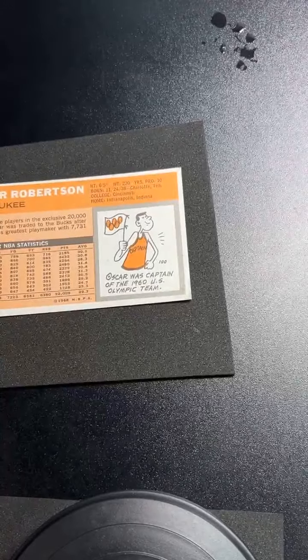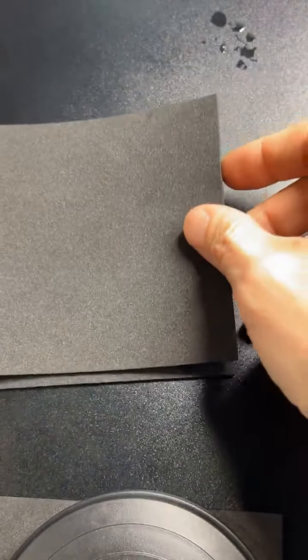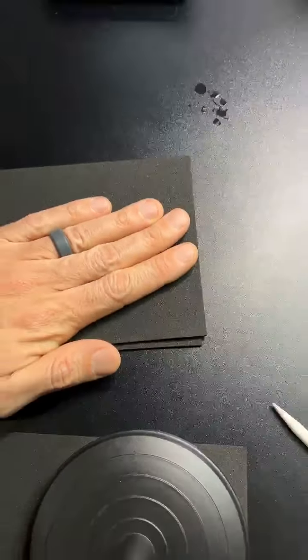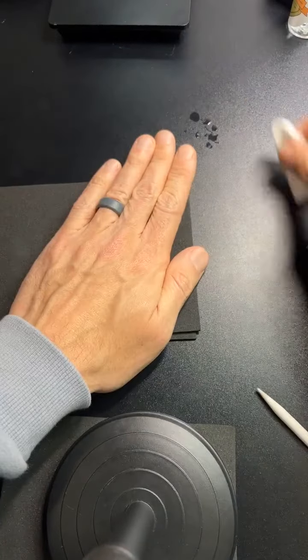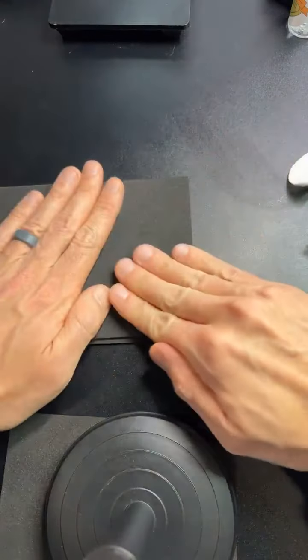If that makes sense. We got one more, you guys. It's an 86 Fleer. So here's what I'm going to do with this one. I don't want to clamp it. It doesn't need to be clamped. The baseball card we just worked on, that thing was just beat, so I need it to stay in shape.